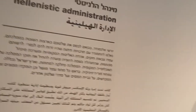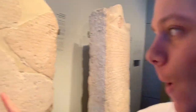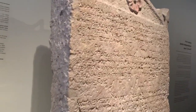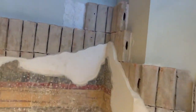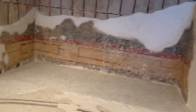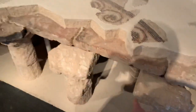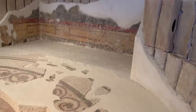So the Hellenistic administration is where the Greek was. Oh, look at all the Greek. It's obviously replicas of it. This is like a recreation of what we saw at Bet Shean, which, if you haven't seen that video, you absolutely should go watch it too, because that place is really cool. But they would send hot air through there and some water so it would keep it heated. So, pretty cool technology from way back then.